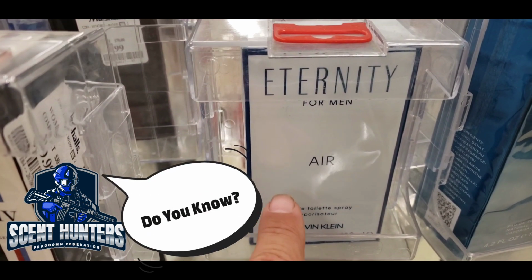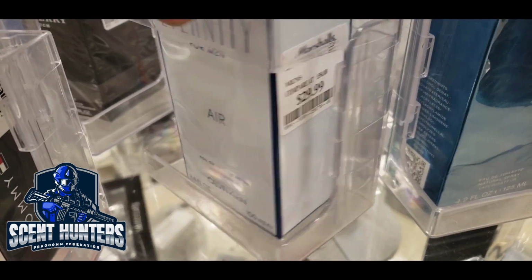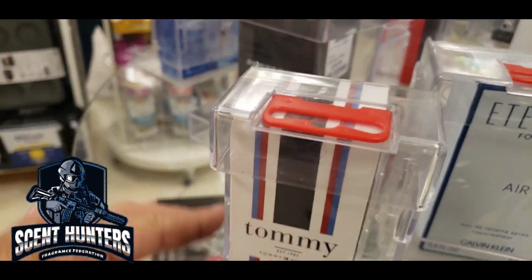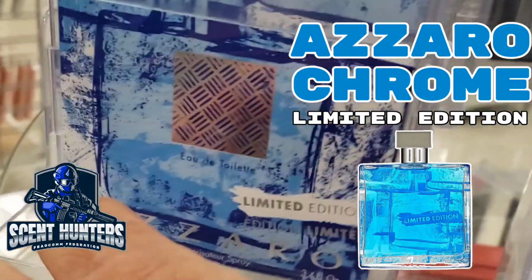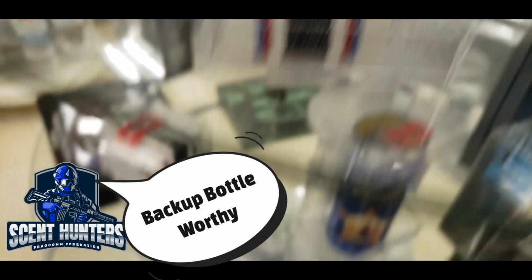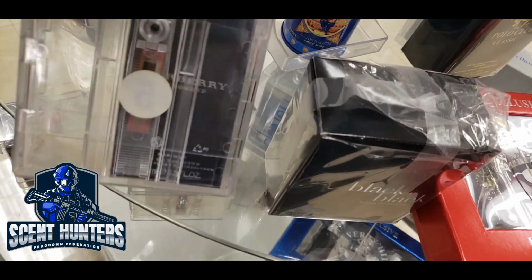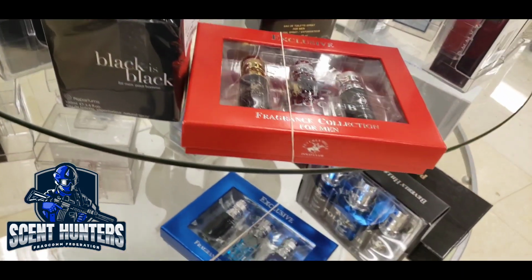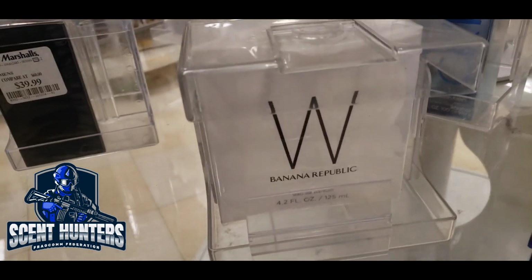I haven't heard too much about this one yet. I'll have to look into that one. How much is it? $29.99. Burberry Touch, Tommy's. This is a really good one. That's a limited edition from 2015. Let's see what else we got.